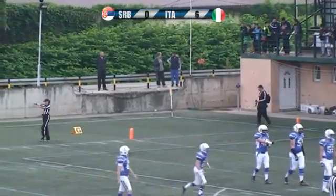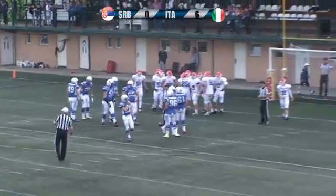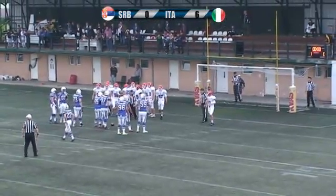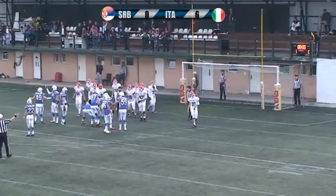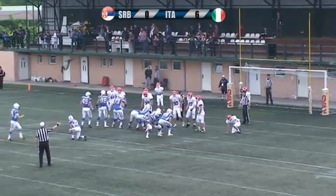Italy now is leading 6-0. Extra point ready. Very well done by the Italian offense.